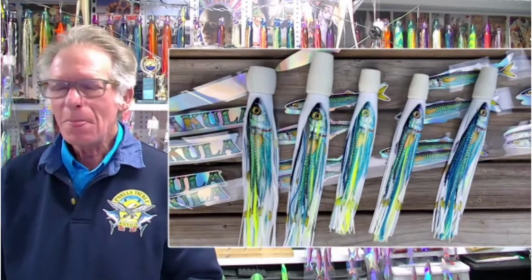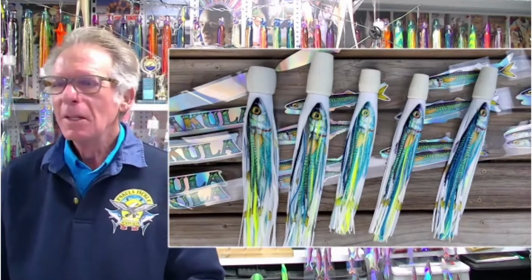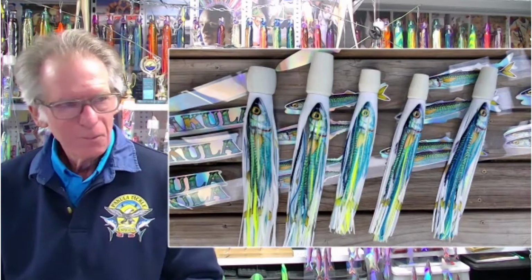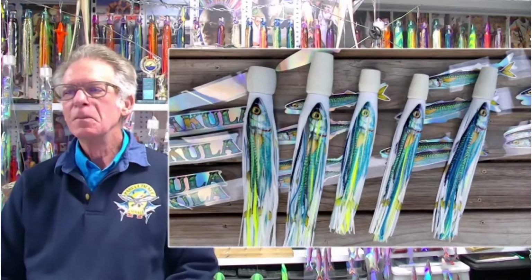No, absolutely. So the simple intent is creating your own pattern of bait fish that's more realistic around the boat, thus hopefully inviting more consistent strikes, more strikes fundamentally.